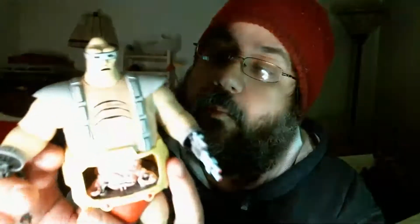I wasn't sure how I was going to feel, but I really do like him. I think he feels a lot more solid than I was expecting him to. Like Bebop and Rocksteady felt very painted and they felt very fragile. He feels very solid. So yeah.